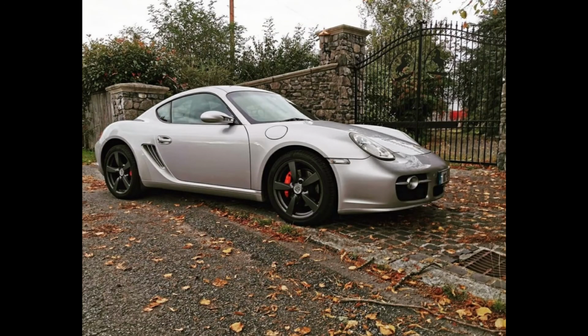But as I said, I sold it and I had to get another car, which brings me on to my favorite car that I've ever owned, and it is a 2007 Porsche Cayman S. Take a look at this. So this thing is a flat 6 3.4 litre, 295 brake horsepower, absolute demon on the road. I had to do nothing to it.